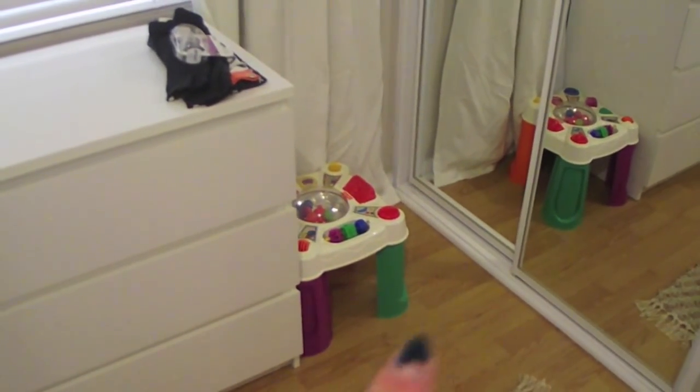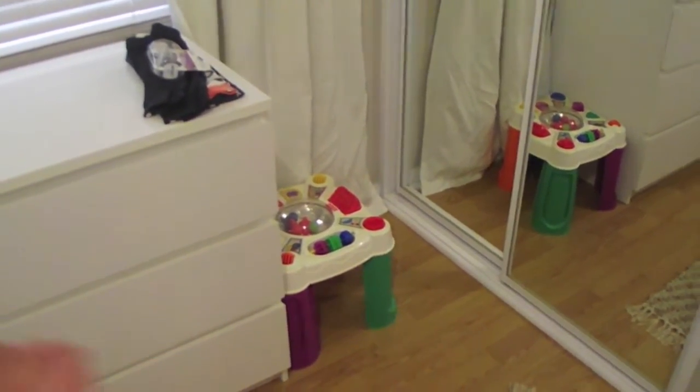We'll go into the drawers in a second. Down there is just a little activity station that Taylor had. I'm not a huge fan, but it's there for now.